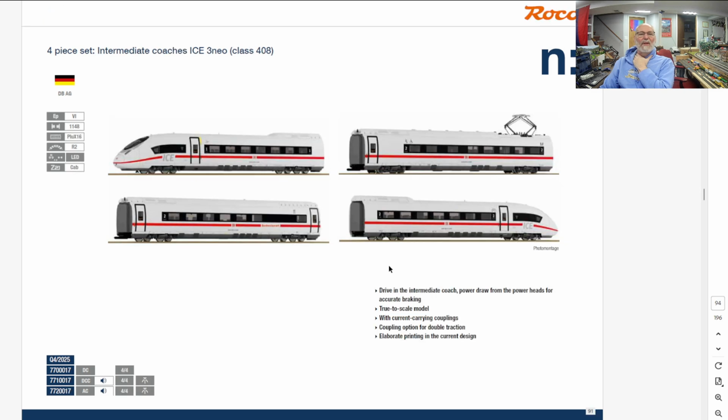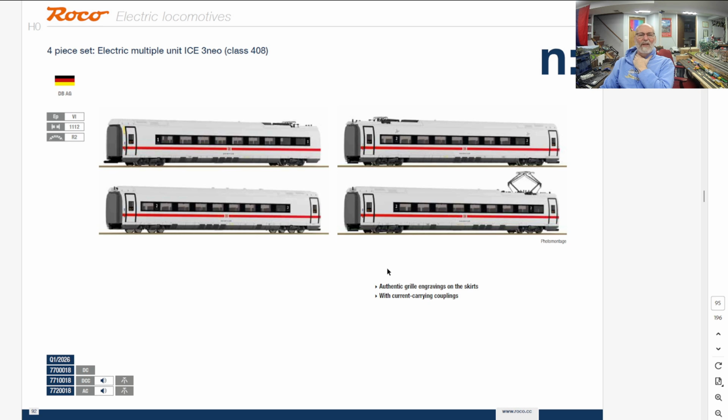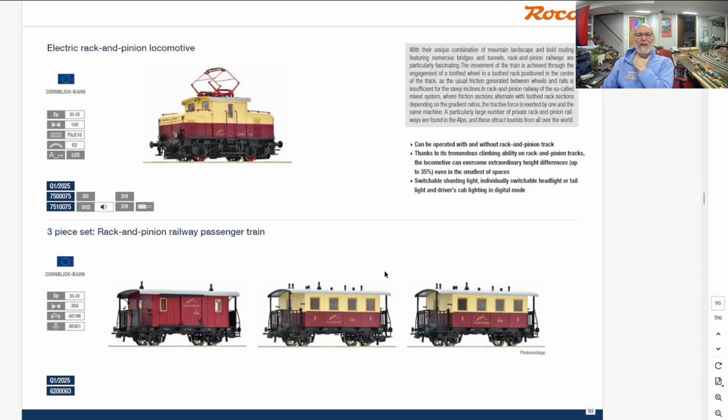And a 4-piece set. So 4 cars and then 4, so you get an 8-piece set, or is there more to come? I'm kind of liking this, and the fact that they're going to do an AC version. I'm sure it's going to be expensive because their high-speed trains have really shot up in price.